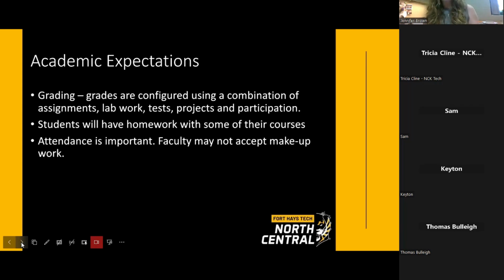Many of your programs do have a percentage of your grade based on participation in what they call shop work, lab time, etc. Since we do try to mimic a lot of a traditional work environment, and some of our labs do live work, like what we see in automotive or ag tech, where they're working on customer vehicles or equipment, that time is important as well to your learning process and your education. So attendance is really important while you're here.